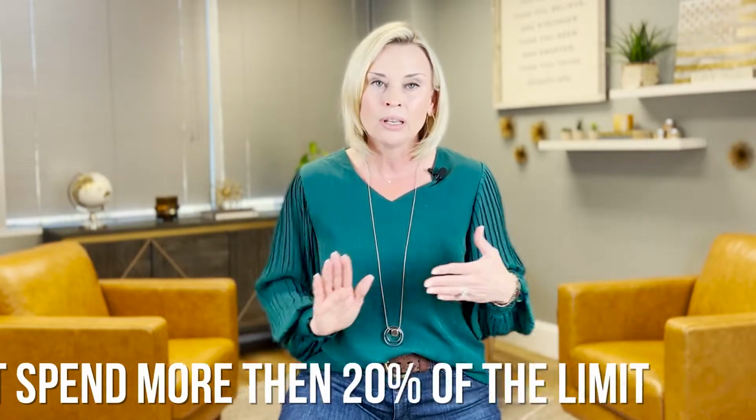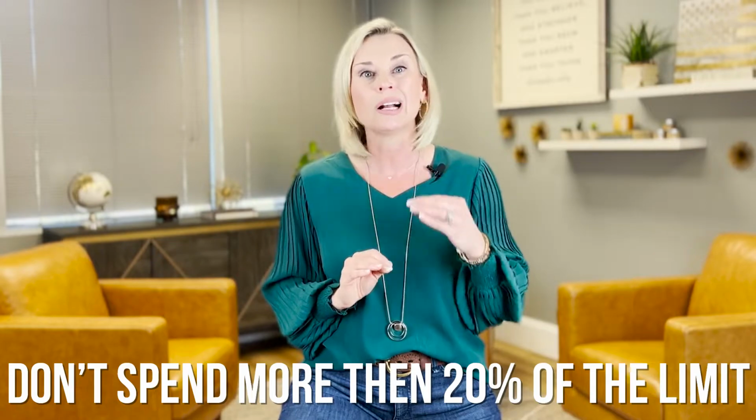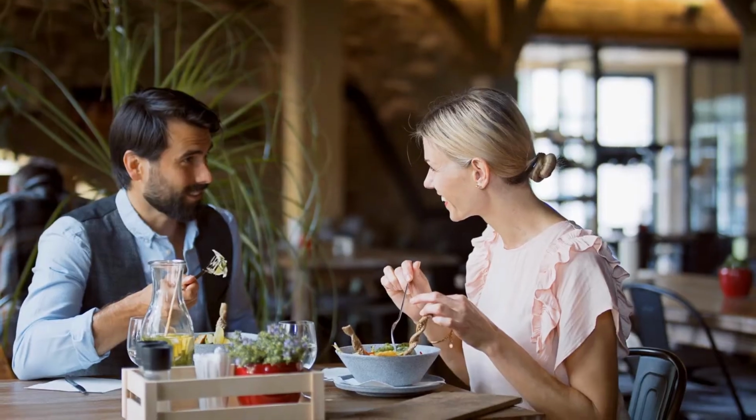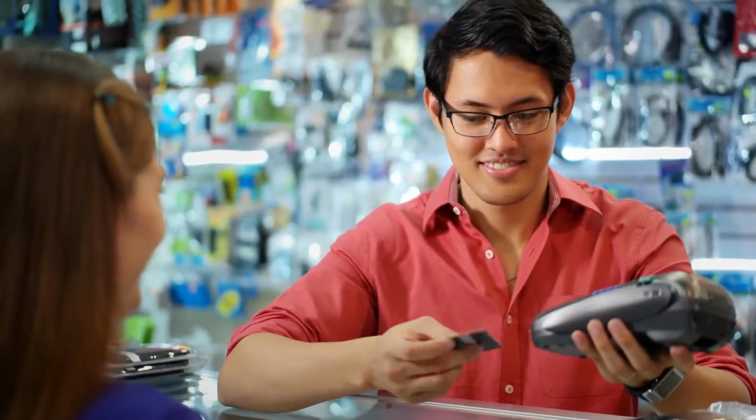So here's how it works. Let's say that you apply for a credit card and that you have a $500 credit limit that the credit card company gives you. First and foremost, do not max that thing out. Do not spend more than 20% of the limit. So in a $500 scenario, you're not going to spend more than $100. So you're going to spend $100, go to dinner, go to Starbucks. You can spend $20. It doesn't matter. What they're looking for is activity on that trade line, on that credit account. After 4 to 6 months of having that credit card, then you will start to see a credit score pop up on your credit profile.